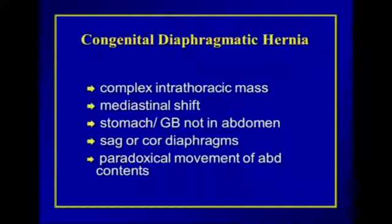but currently with the excellent equipment that we have available to us, we actually can look at the diaphragms, and the diaphragms are now included in the guidelines for the performance of an obstetrical ultrasound. So we do either a sagittal or coronal look at both right and left diaphragms.